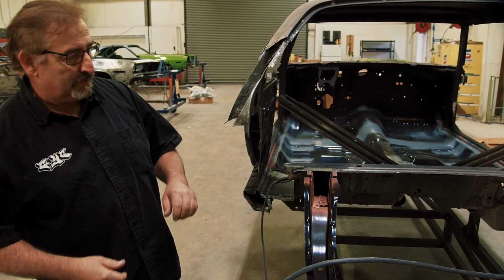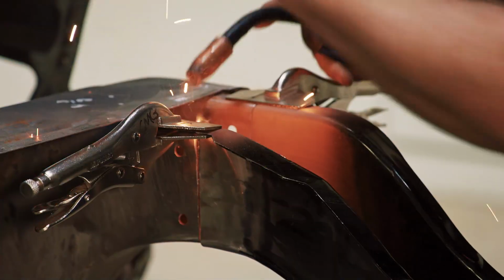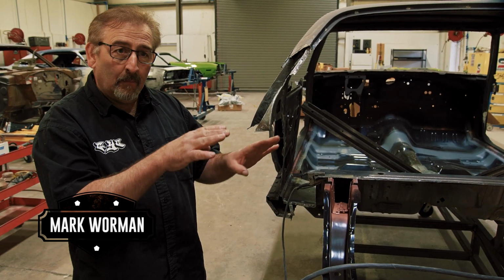So what he's doing right now is he's just putting a tack to hold things in place, so that while that's held in place, he can put his gussets where he wants, take his time, not worry about that moving around at all.